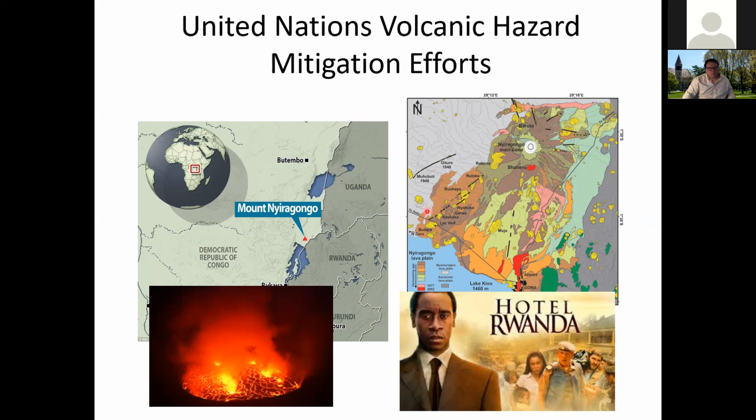But the reason we were there is not just because it's a cool place to go or has a really scenic volcano and volcanic lava lake, which it, by the way, does. It's because this area is one of the most continuously active volcanoes in Africa. It accounts for about 40% of all the eruptions in historical time in Africa.